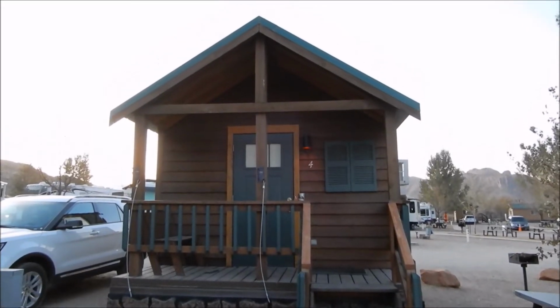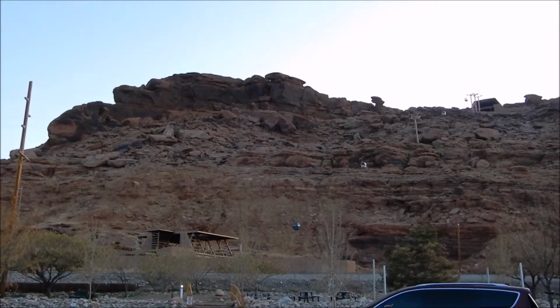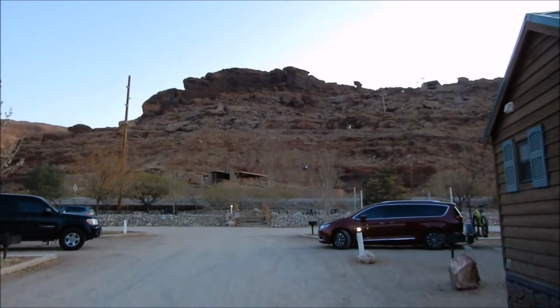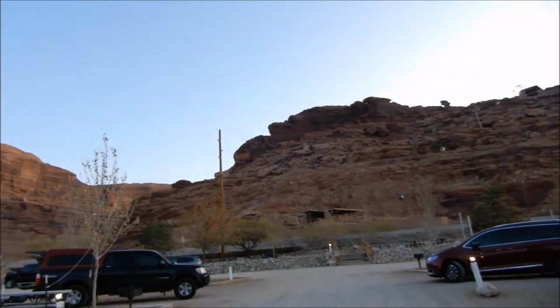I guess while I'm out here, I'll show you the outside of the cabin. Ah, that's beautiful. It's just a sneak peek of what we're gonna see in Arches. Wow.